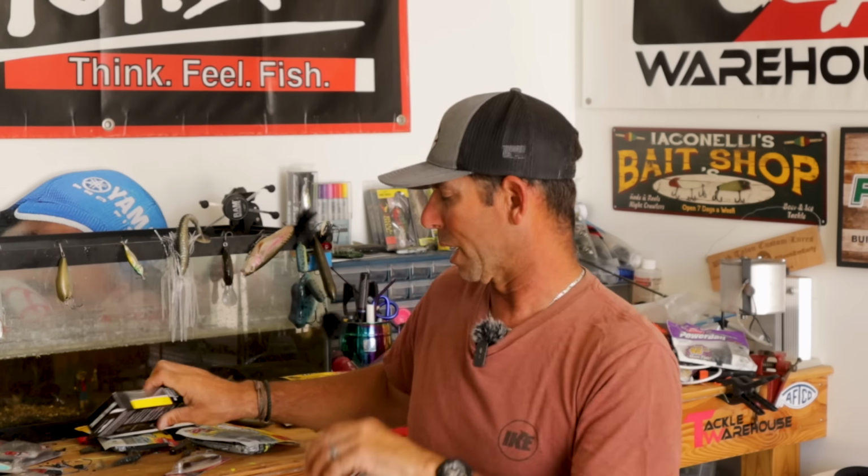The brand new unrigged Coal Shad is a great one by Berkley. And I also love your pre-rigged swim baits. This is the Berkley Nessie. I tend to like the smaller sizes in the fall feed. So this is the 90. Even the 110 is a good one. So I love swim baits as well.